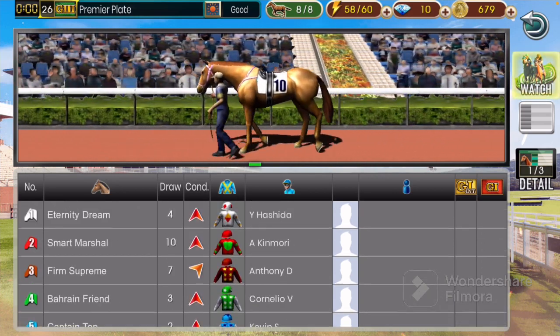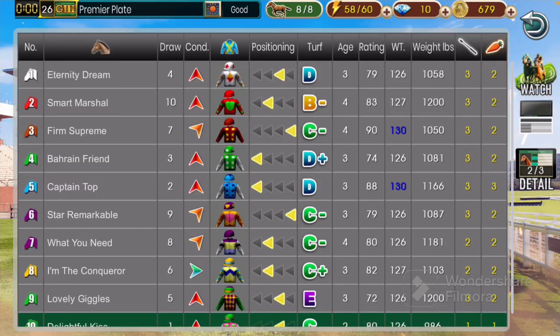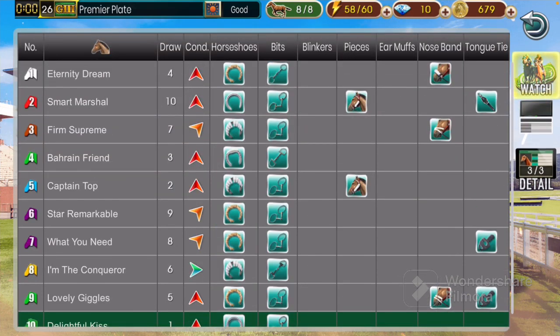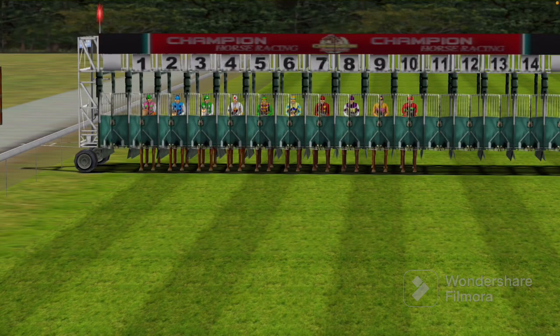field of 10 here. Just looking at anything else I can see, let's look at how the horses compare. So she's obviously not the highest ranked since I just got her. The highest ranked is the number 2 horse, Smart Marshall, at a B rating. She has a chance, though. She has a chance to make a good name for herself. She's not carrying a whole lot of weight. In fact, she's the most underweight horse in this field. And, yeah, as far as everything else is concerned, that's pretty much where it's at. So let's go and see how Delightful Kiss does in a field of 10 here, running 1,800 meters at Shatin.